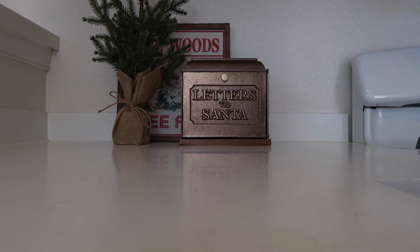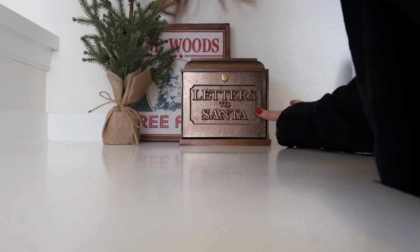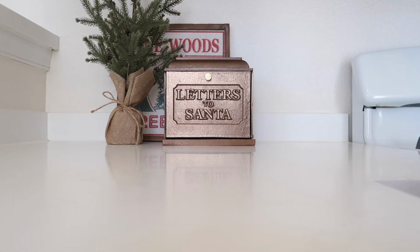I think it's going to be a piece that we look to every single year. I feel like it really draws your attention, and I can't wait to have kids to put little letters in the box, and I don't know, I just think it's such a beautiful piece.